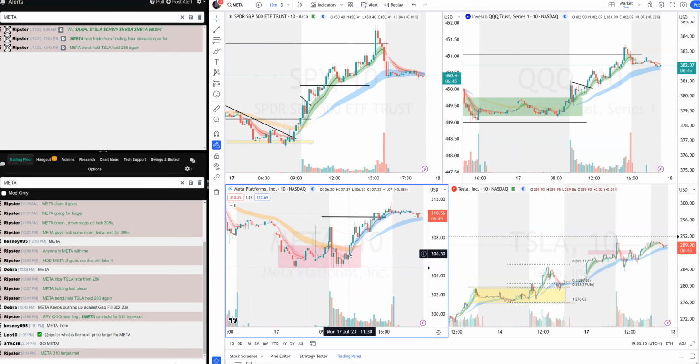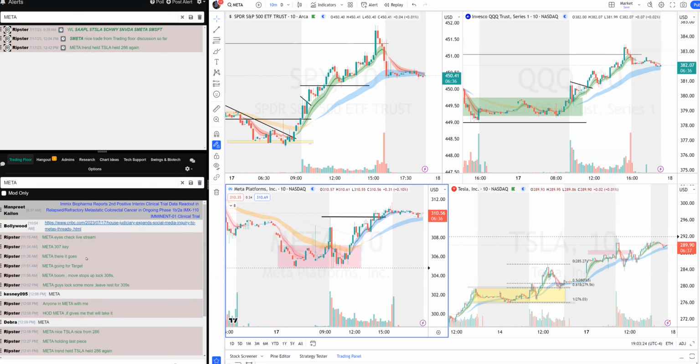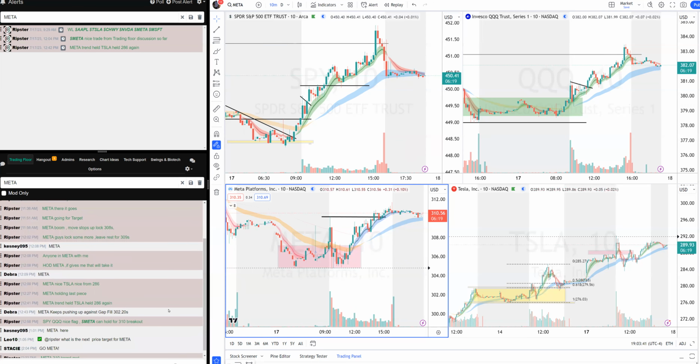So you add a starter here, even a full position, that's fine, or you do a starter here and add into this 307 breakout, right? So 307 key. So we added here. We raised almost $1, added here, and here, let it work. First target, 308, scale out some 308s. Then next target, high of the day, and next target, 310, right?